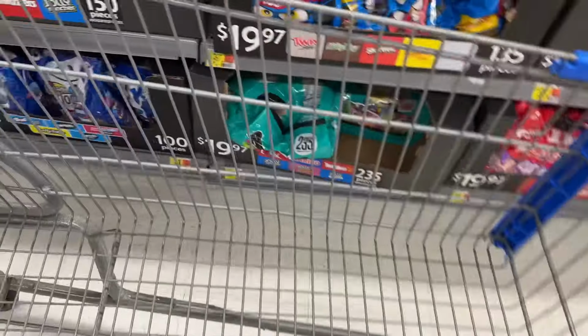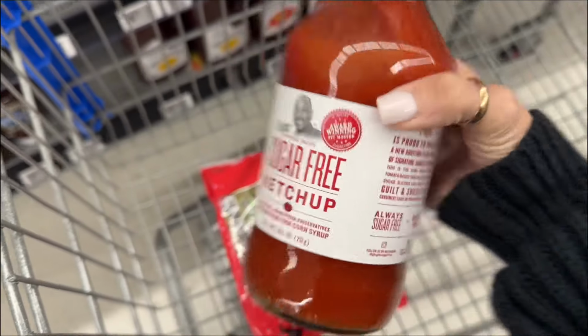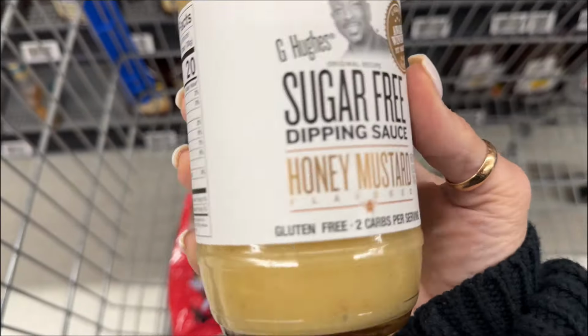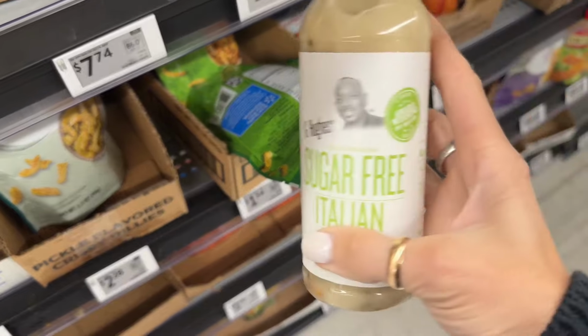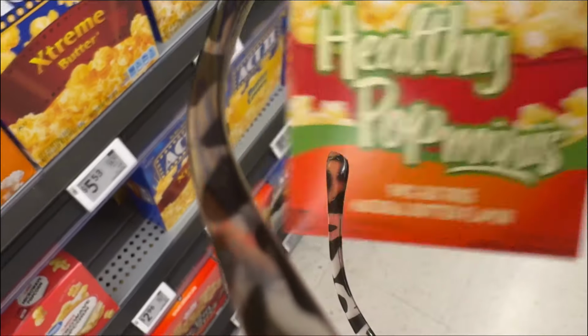Hooked on that. This is for my little care package. Look at this. This is good. Oh, that's a good one. Yeah. I think Tyler has mentioned this one, so has Alyssa. Let's try this one. Sugar-free Thousand Island dressing. And Italian. Lots of options here. So happy right now. They have a big old box of my favorite popcorn. Yeah, I never was Chips Ahoy. Staple.